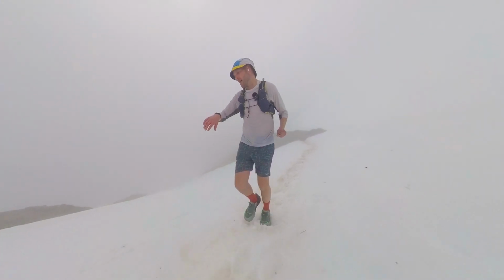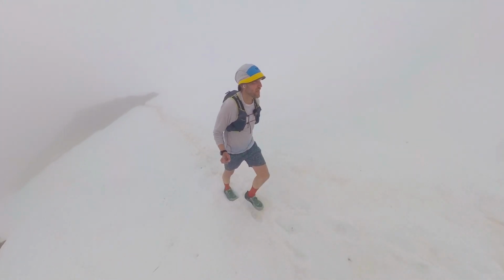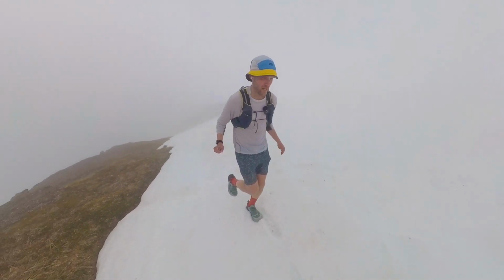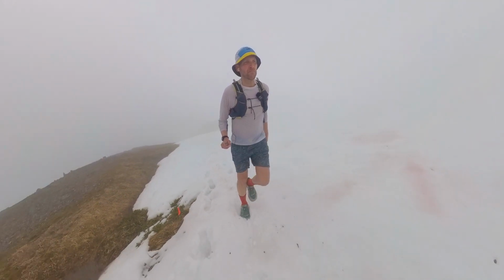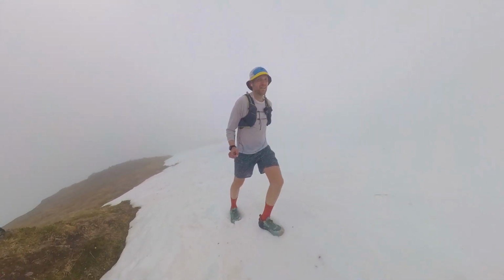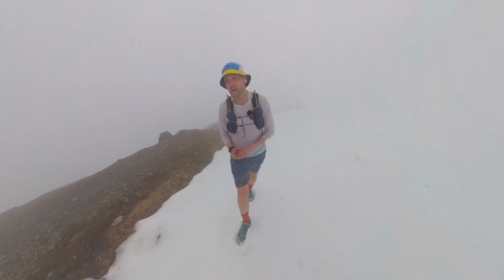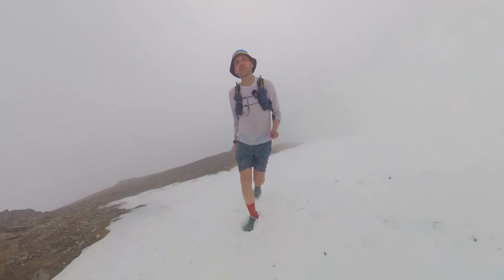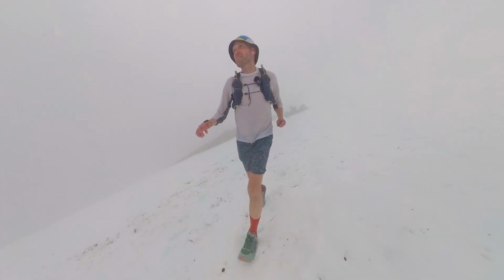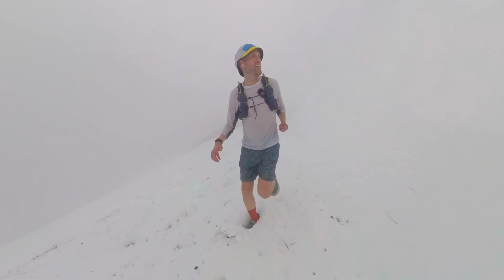But yeah, 7 miles in. So almost half the distance, maybe not quite half of it yet. But yeah, not much left to do in terms of climbing, maybe a little bit. Having no frame of reference for where I am on this silly mountain.